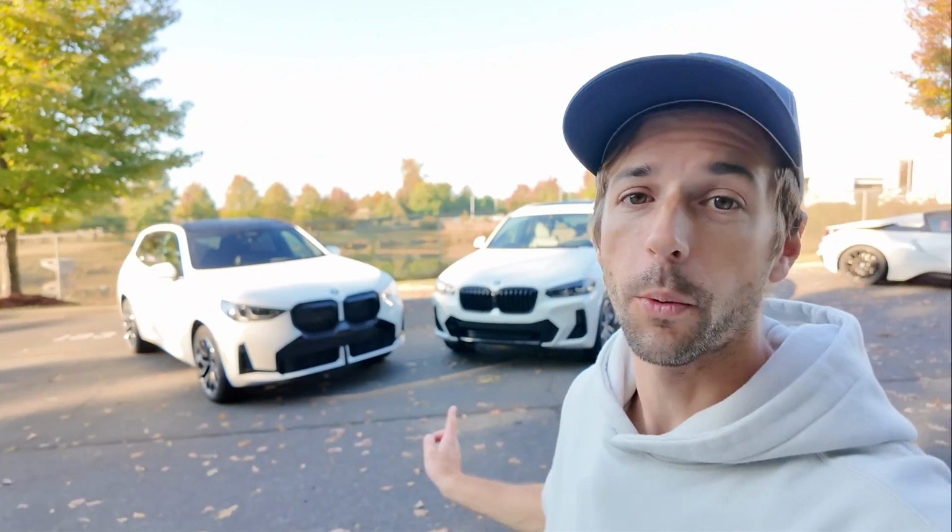So in today's head-to-head comparison, we're going to take a look at the outgoing BMW X3 and the brand new 2025 BMW X3 30i. Now for the 24-year model, this is an sDrive30i. The xDrive30i is the same vehicle, just rear-wheel drive versus all-wheel drive.